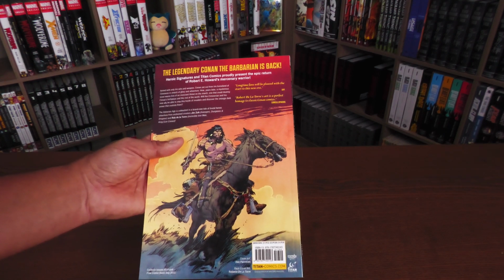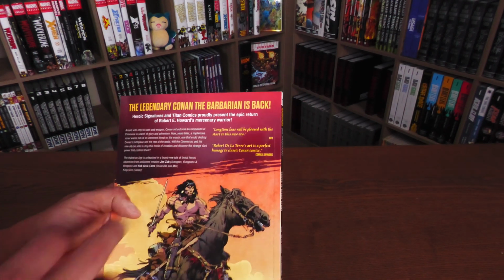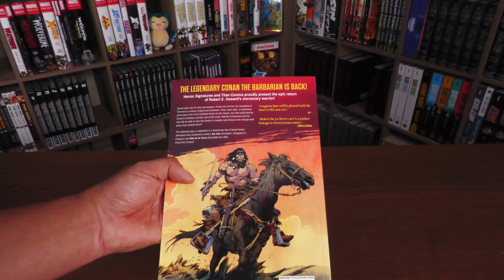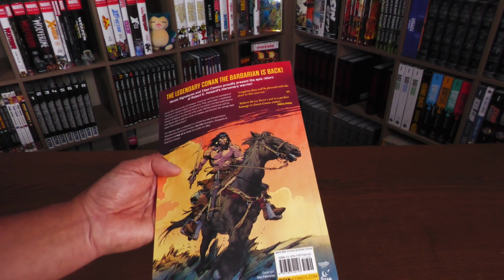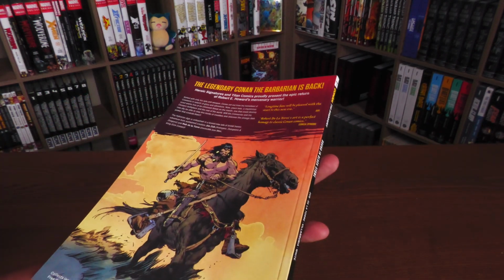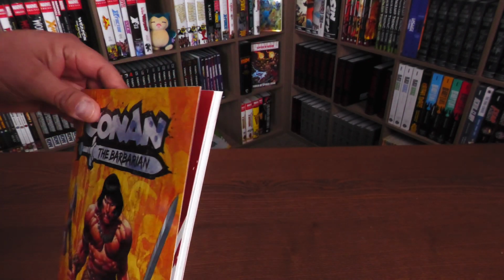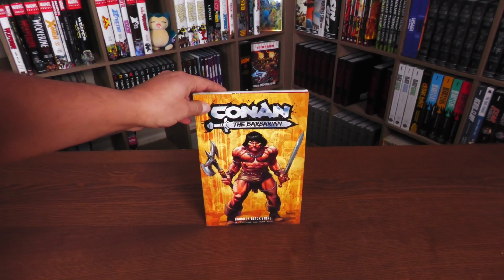Back cover art, Roberto de la Torre, giving you a little blurb as to what this is and some praise for this book. What's collected is stated down here. And I'm trying to see if there is a rating suggested for mature readers, just making sure I got that in there. All right, we're gonna crack this open.